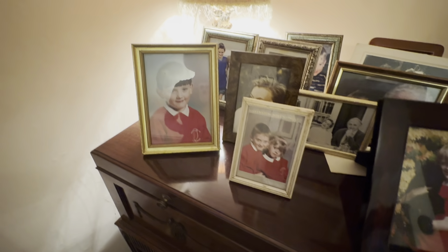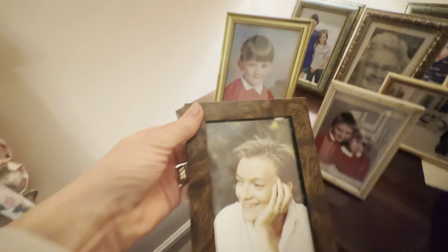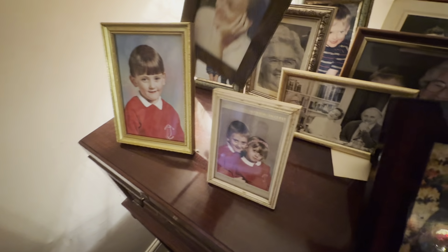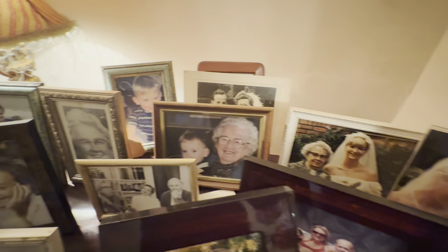And there's the children when they were younger. And this is me when I was very young. God, I think I was probably in my 20s then with very short hair. So there's a sort of little family gallery in here of grandparents and parents and the children when they were little.